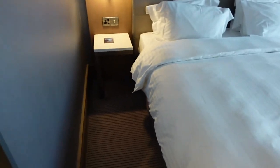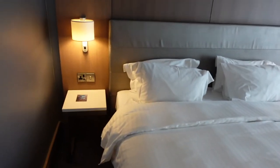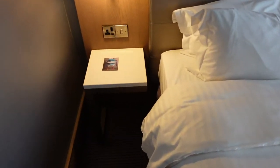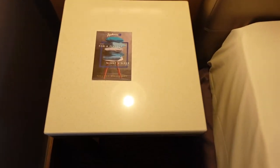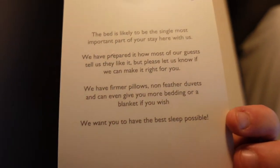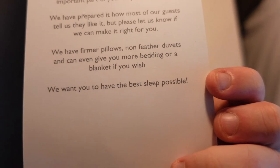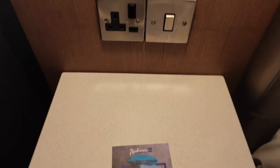So back in the room again. Very, very big bed. Very wide bed. Humongous. Suits me because I am over 6 foot. And this is for a perfect night's sleep. The bed is likely to be the single most important item to most guests. We have firmer pillows, non-feather. Information for making a good sleep.